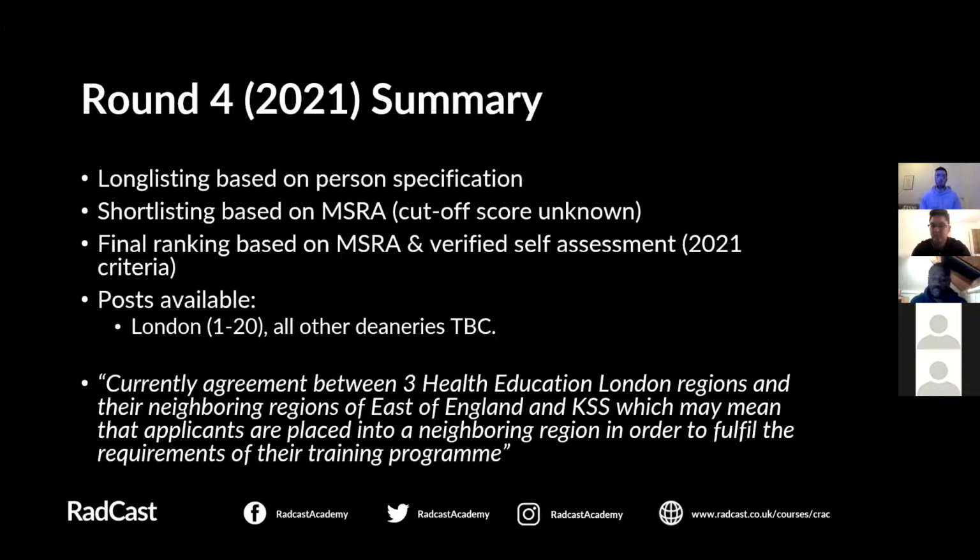So just be aware that you could be moved around a bit. So that's something to take into account, but it's definitely not something that would put you off taking a round 4 job.